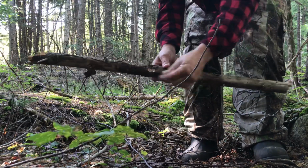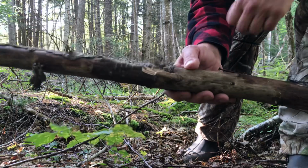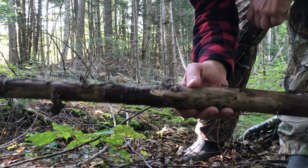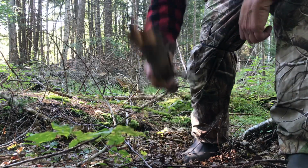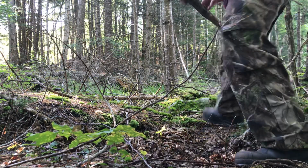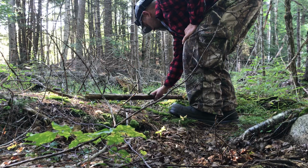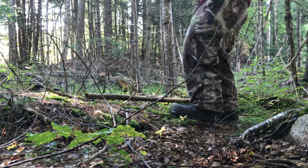Okay, look at the color. It's not super white like a brand new fresh tree that has life to it. This is the break. Okay, I'm gonna set it right here. I'm gonna break it.